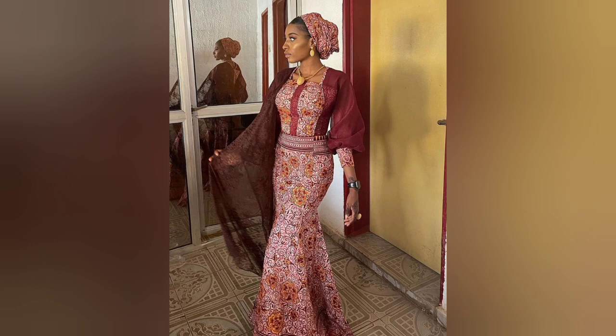Guys, this particular style, as I said earlier, is all about Ankara and Asoebi styles.